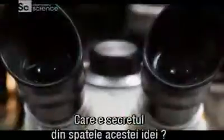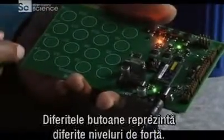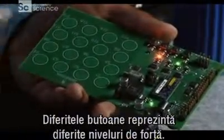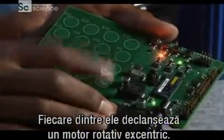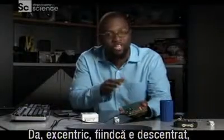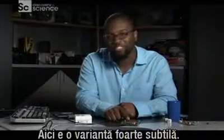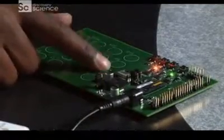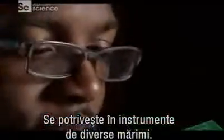So what's the secret behind this idea? Here's a haptic sampler board. Different buttons represent different amounts of force. Each one of these triggers an eccentric rotating motor. Yes, eccentric, ECC, because it's a little off. And that imbalance gives the sense of vibration that you feel. Here's one. It's very subtle. This is the chip that powers it all, and that chip can fit in all sorts of device sizes.